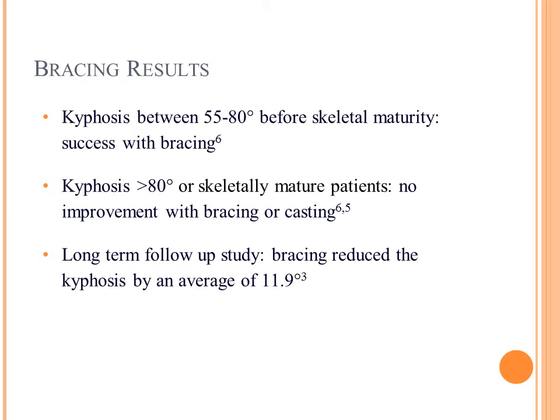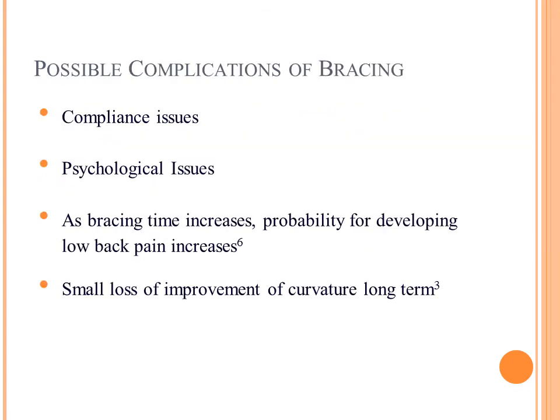The results of bracing for patients with a kyphotic curve between 55 and 80 degrees and before skeletal maturity show success with bracing. For a kyphotic curve of greater than 80 degrees or skeletally mature patients, there's no improvement with bracing or casting. Long-term follow-up studies showed that bracing reduced the kyphosis by an average of 11.9 degrees.